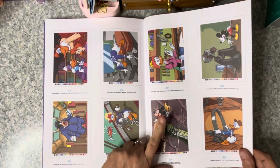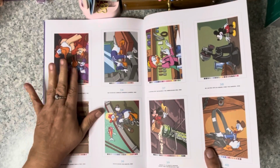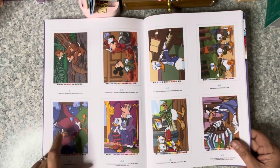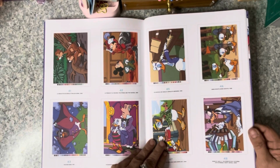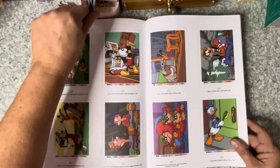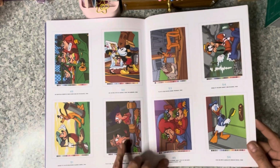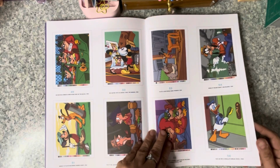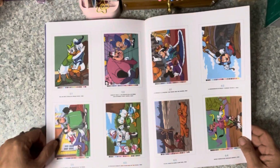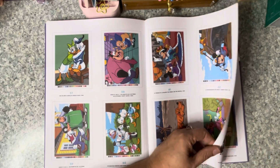See, that was from Jack and the Beanstalk, so that's an older one. Darkwing Duck. I think that's the first time I've seen a Darkwing Duck in these books. And there's another one. I love it. My older son loved Darkwing Duck. The Beagle Boys. Chip and Dale is the Rescue Rangers. So I really think this one's a good one.